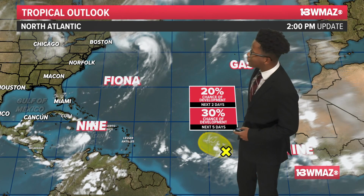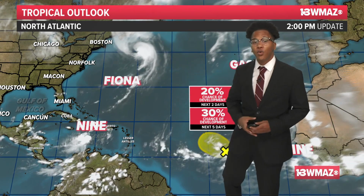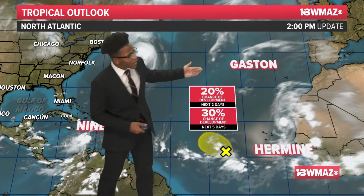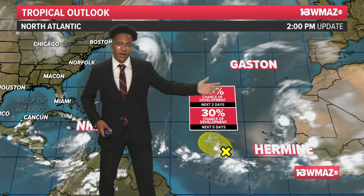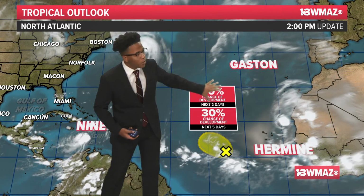Let's break it down. For starters, we've got Fiona, a Category 4, what will eventually be a Category 3 hurricane in the Atlantic Ocean. Currently not a threat to the United States. Gaston, similar situation. Tropical Storm Gaston is off in the eastern portions of the Atlantic Ocean, as well as Hermine, and we even have some development going on out there.